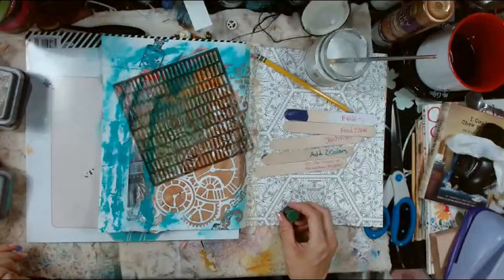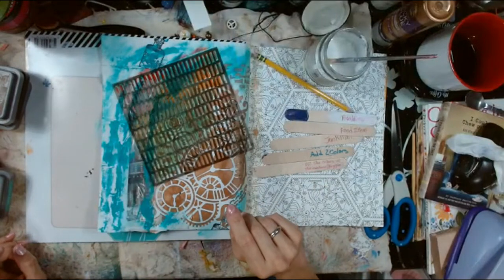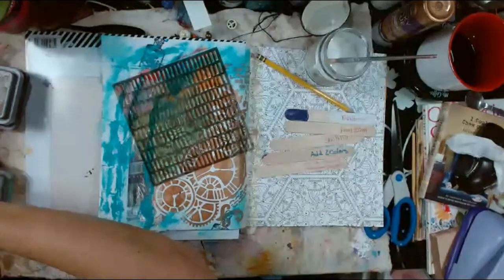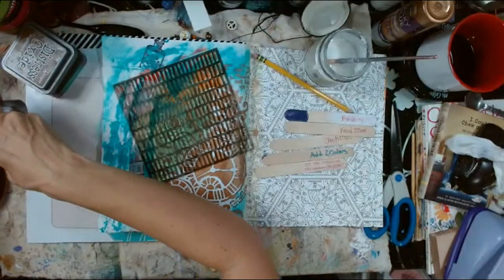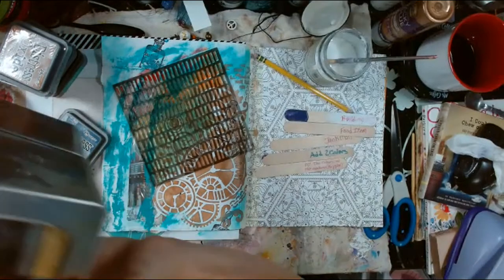Green, blue. I need blue now. What color blue? I think I have an ink that's blue, don't I? Yes, I should put blue. Right here. Sapphire. Is that going to be too dark?